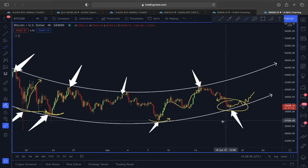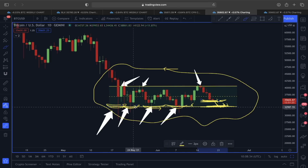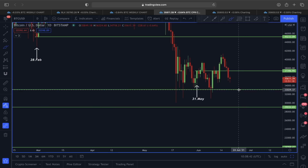So that's why, guys, if the price of Bitcoin fails to find support at this lower line area of this curve, then the lower target is going to be the lower line of this channel, which is sitting at 33,000, and also this monthly candle close from the 31st of January, which is also sitting around the 33,000 area. So let's see how the scenarios are going to play out for Bitcoin.